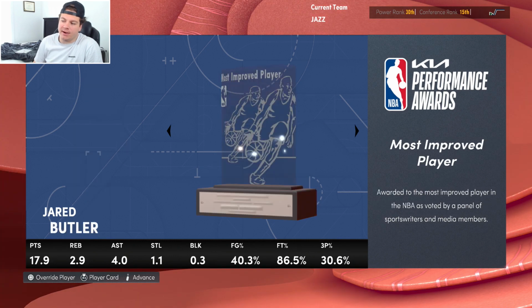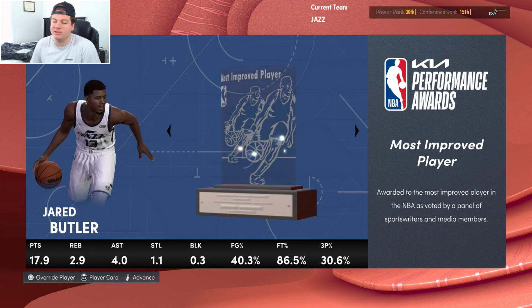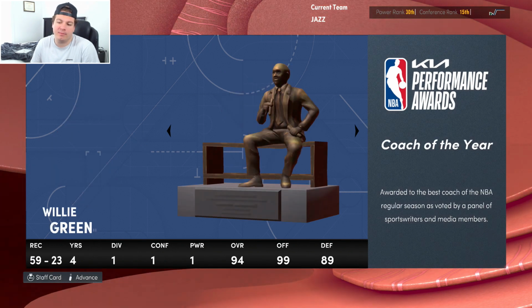Simmons, Sixth Man of the Year. Isaac Depoy. Jared Butler actually wins Most Improved. I mean, somebody has to score the basketball for us. So he's about 18 points a game, 3 boards, 4 assists, 1 steal. Not a bad season for him. You know, that's not terrible. I'd like to get maybe those shooting stats up a little bit, but that's not horrible.